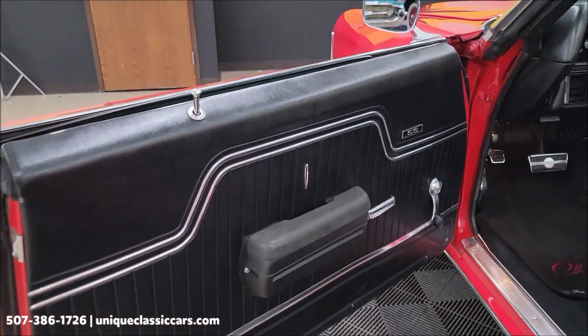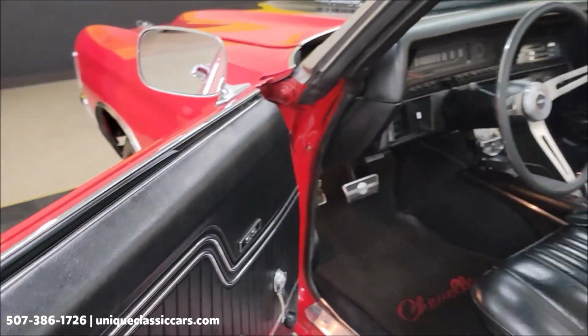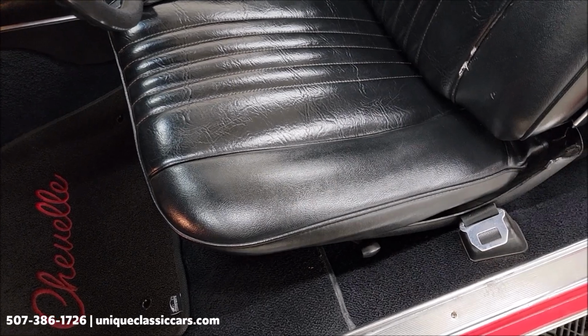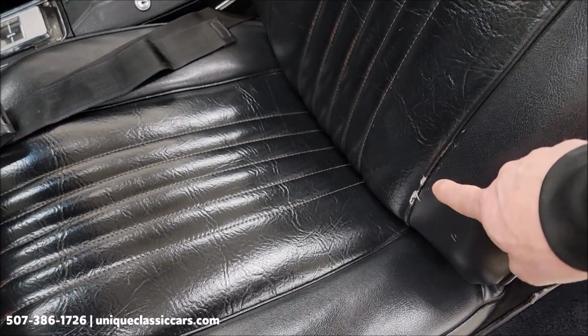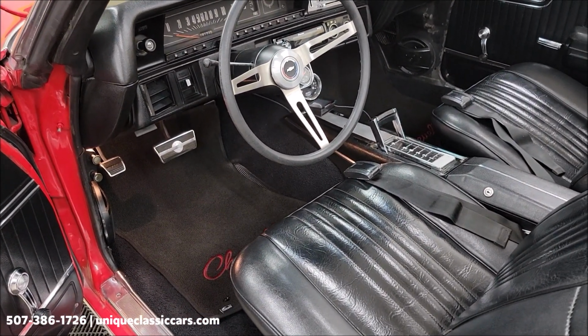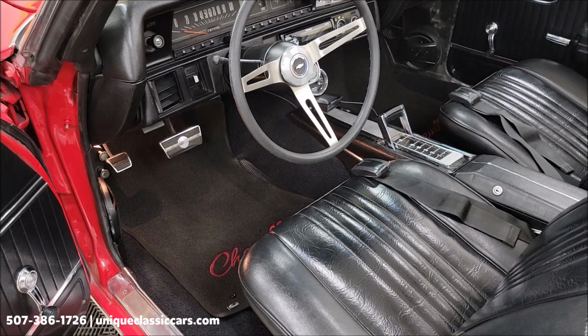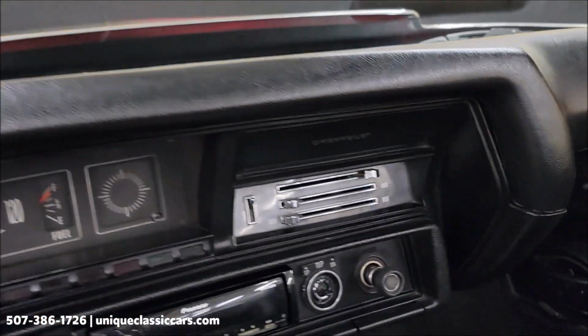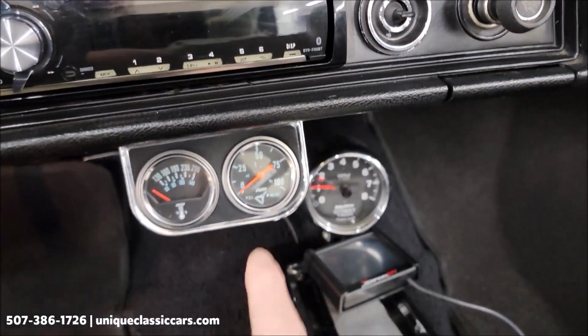Door panels look good. SS badging on the door panels also, as well as that rear bumper, if you noticed that earlier. As far as the front seat, the vinyl looks good, a little bit of wear in the piping on the backrest. Chevelle floor mats, and you'll be able to see those in the still pictures, as well as the carpeting underneath. Carpeting underneath is in nice shape. Aftermarket Pioneer stereo system and some aftermarket gauges with a tach.